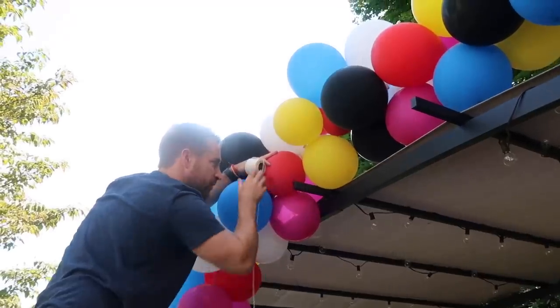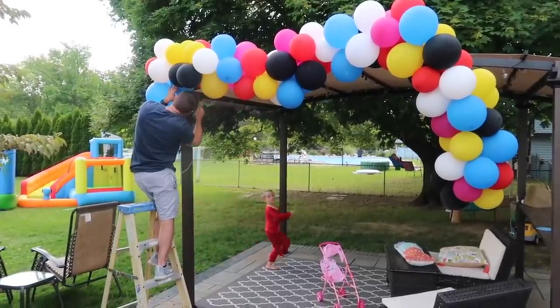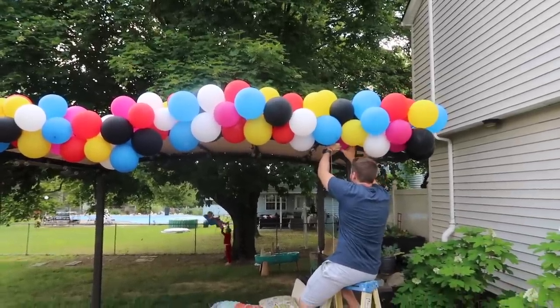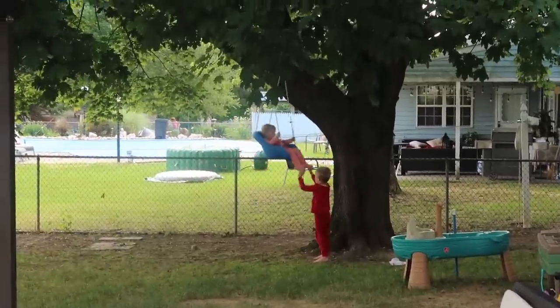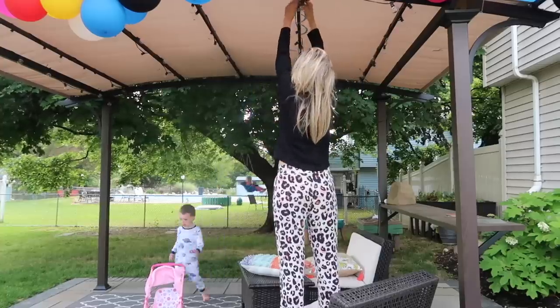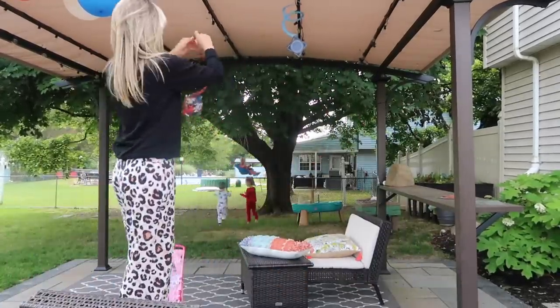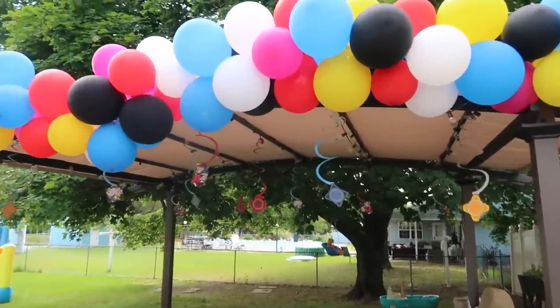And then Chris is just going ahead and putting up this balloon arch outside here, and then I'm going to hang up these little Power Ranger swirls that I picked up from Party City. So I only got to do a couple of these before my chair started wobbling, and Chris was like, get off of that chair, I will finish that for you. But I really like how it all came out.